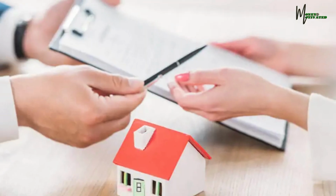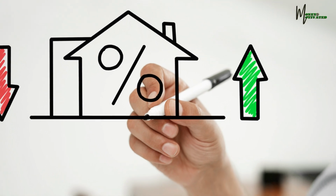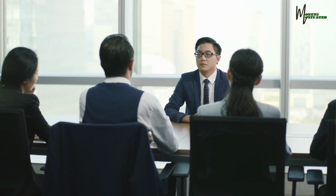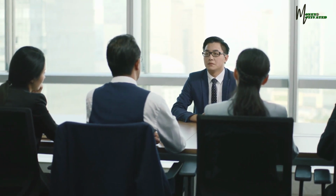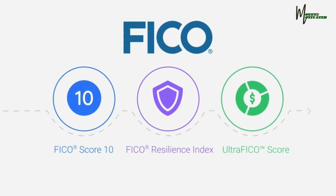Making rate comparisons quickly will help you limit the number of hard inquiries you make when looking for a mortgage, auto loan, or personal loan. Within a certain time frame, only one hard inquiry will be made for applications for the same kind of loan. According to FICO, this time frame can range from 14 to 45 days.